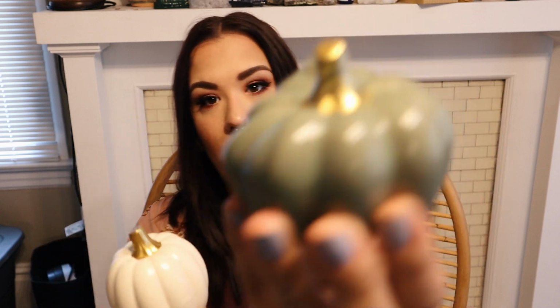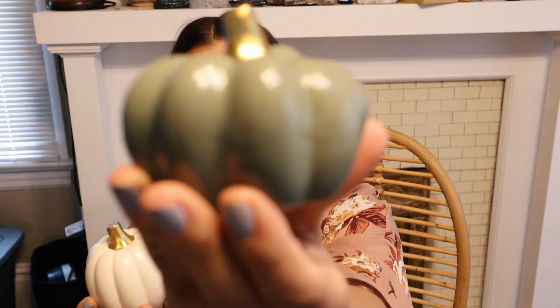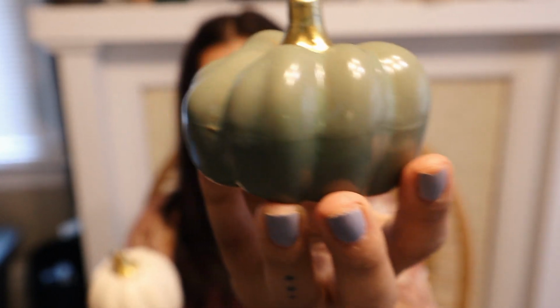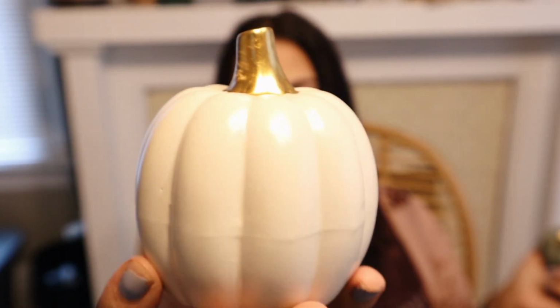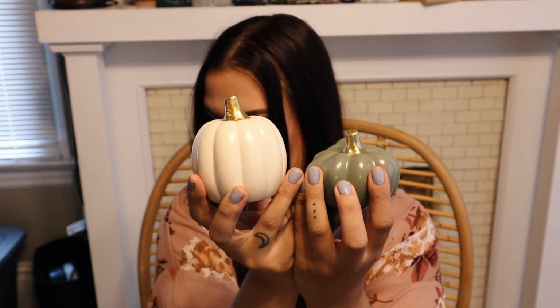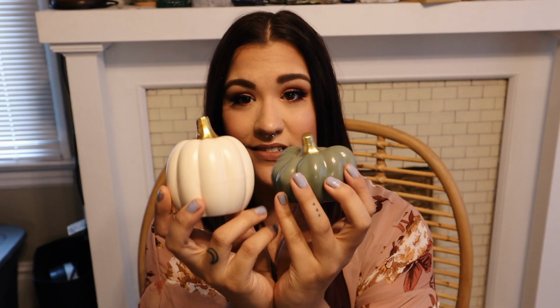They're just like, there's a green pumpkin. It's like a sagey color. And then a taller white pumpkin. Like I said, I bought several of each. Not really sure how many.